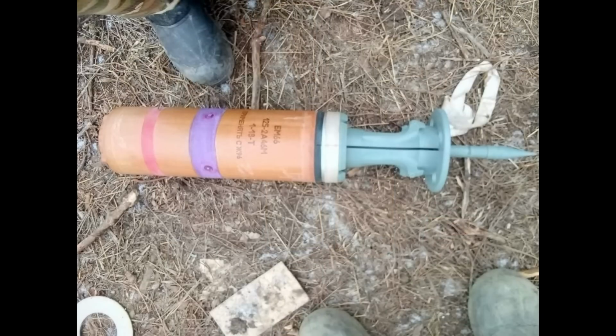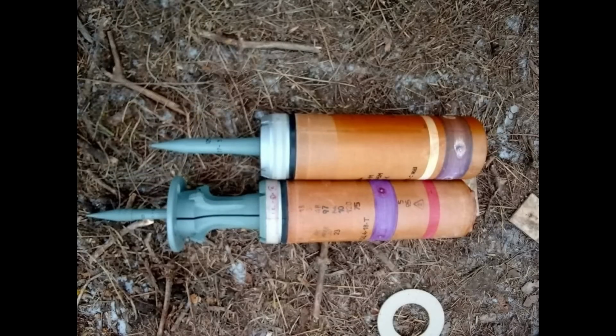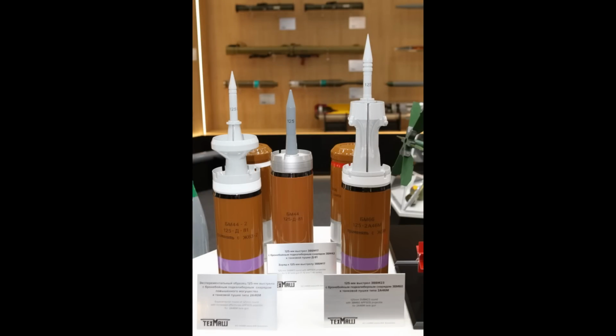A picture was posted by the Russian unit where some soldiers took pictures of the projectile, even taking pictures of it next to the already mentioned 3BM42, most likely for comparison, where we can see that the 3BM60 is clearly longer. And yeah, I know it says BM66 on it, but that is the assembly. The designation of the projectile is 3BM60.